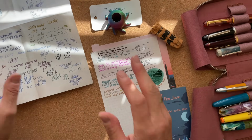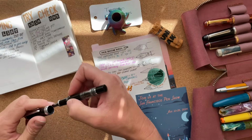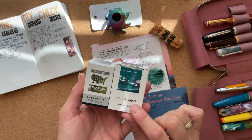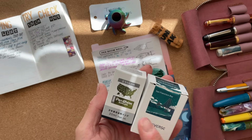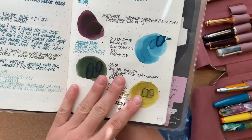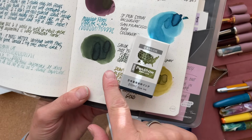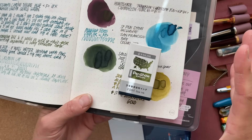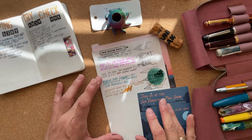So, beak point, awesome, lovely. So I did that. Then I also was able to snag not just the San Francisco Bay, the Colorverse pen show ink for the San Francisco Pen Show, but I was also able to purchase the 2024 Pen Show exclusive ink from Sailor. And that ink looks like this. I had thought that it would look a little bit more leaning olive instead of this dull green, but that could also be the paper that it's on. So yeah, that's why I'm really looking forward to swatching all of those inks on Tomoe River paper as well.